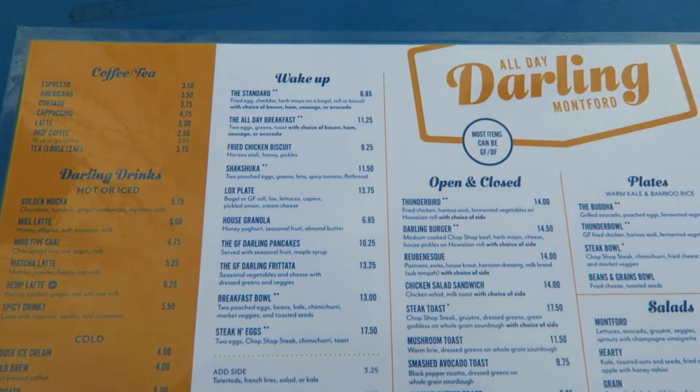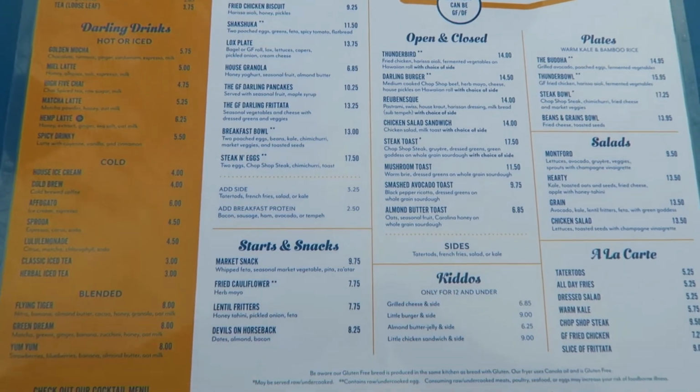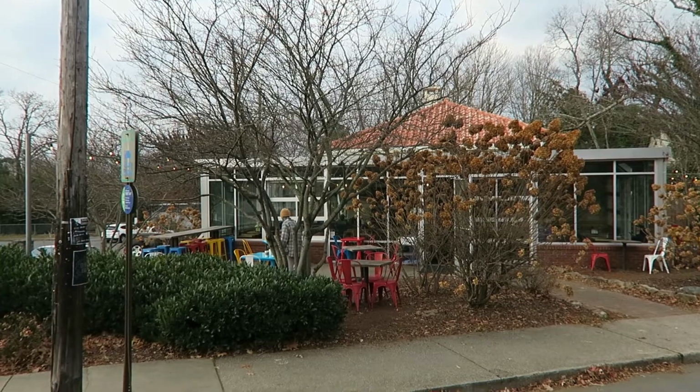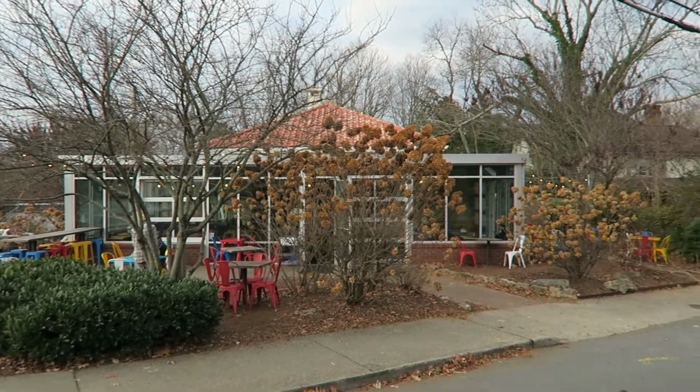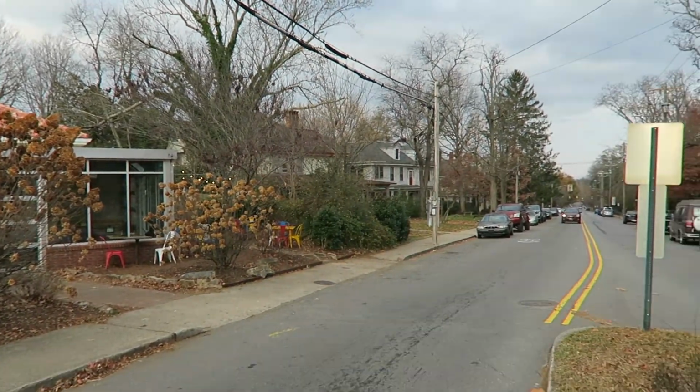I've also ordered some of their egg dishes. I think they have some sort of breakfast platter that I've had there before with eggs and toast, kind of just a classic breakfast. That was really good. They have really good tea as well, and they have indoor seating as well as outdoor patio seating. And as I mentioned, it's in the Montford neighborhood, so you're surrounded by some historic homes, but you're still super close to downtown.